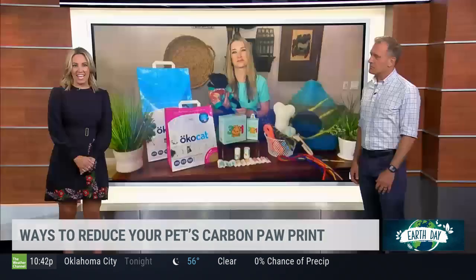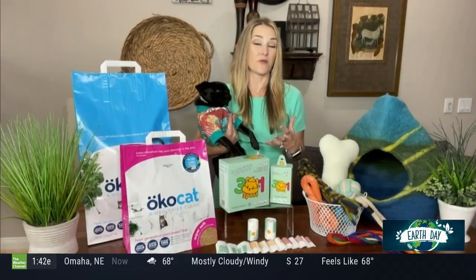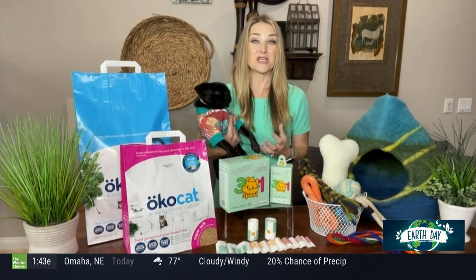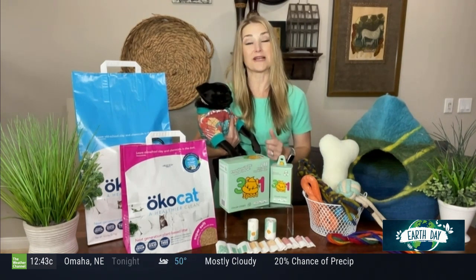What else are we missing? Anything? Pets' clothes? What else is a big source of waste? Well, another thing that I recommend people do is buy in bulk. That helps lower emissions and fuels. It cuts down on packaging as well. So whenever you can, buy food or other products in bulk.